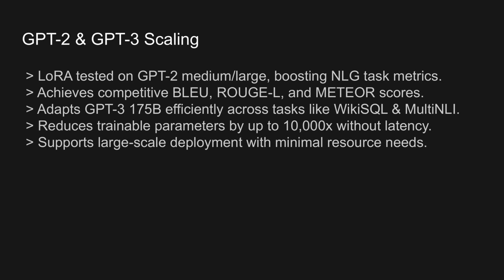Starting with GPT-2, LoRA was tested on both medium and large versions, primarily focusing on natural language generation tasks. It achieved competitive results across several benchmarks, including the E2E NLG challenge, demonstrating a notable boost in metrics like BLEU, ROUGE-L, and METEOR, while maintaining a lower number of trainable parameters. How do you think this impacts the practicality of using GPT-2 models in resource-constrained environments? I think the lower number of trainable parameters would reduce both memory usage and computation time, making GPT-2 more feasible for real-time applications or deployment in environments with limited hardware. Exactly. The efficiency gains not only make GPT-2 more practical, but also help maintain strong performance.